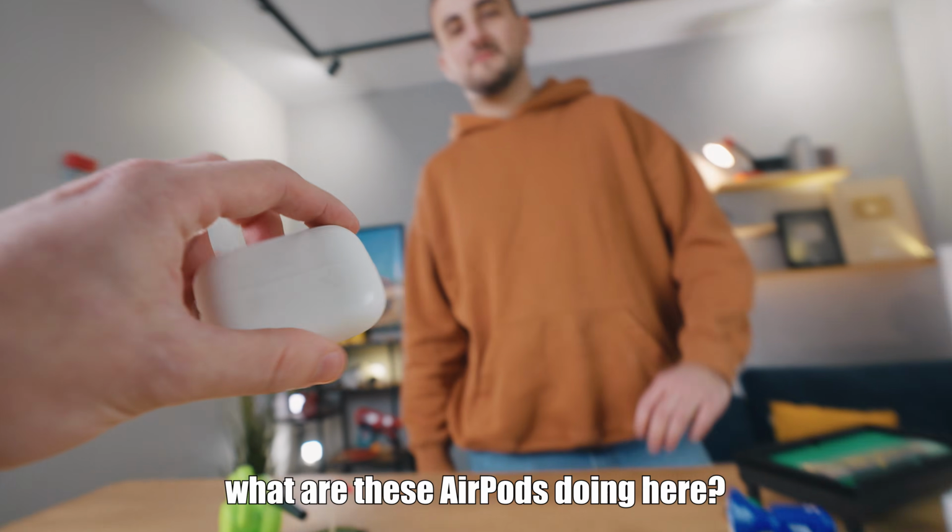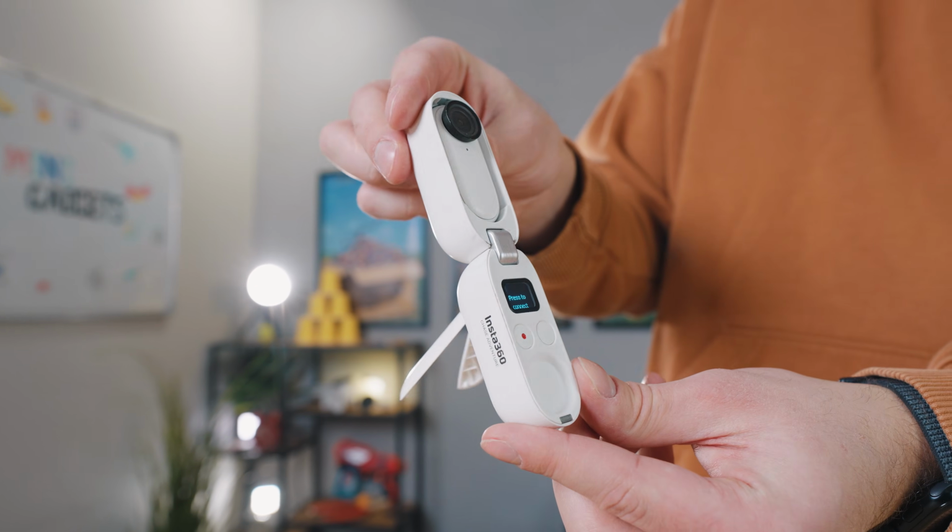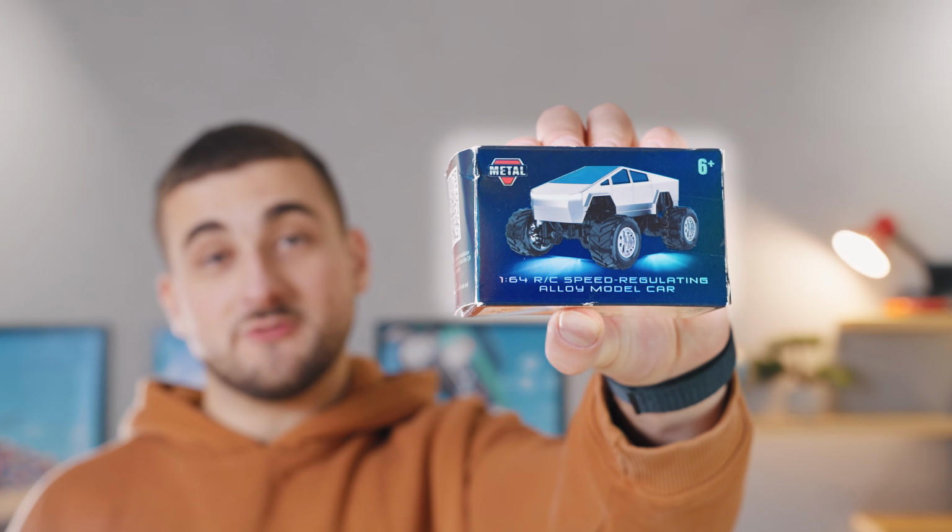Okay, but what are these AirPods doing here? Bro, that's not an AirPod. What is it? This is the smallest action cam in the world. And we're starting with the Cybertruck.